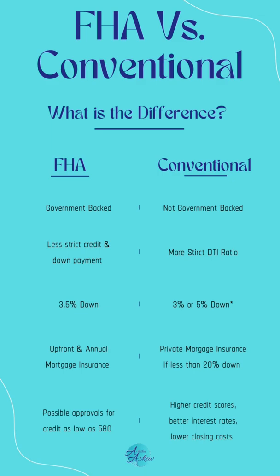When it comes to overall approvals with FHA loans, there are some mortgage lenders who are willing to issue approvals for credit scores as low as 580. Lenders do vary as far as what is required when you are issued an approval, especially if your score is under 620 or 640. They may require a little bit more down or a little bit more into your escrow so that you can get that approval with a lower credit score.